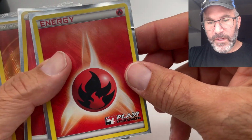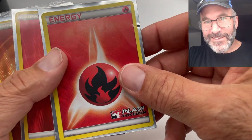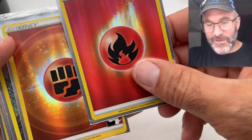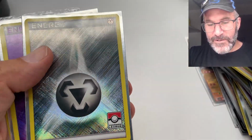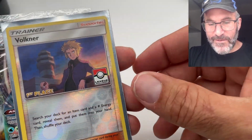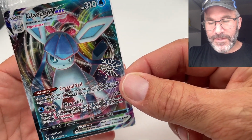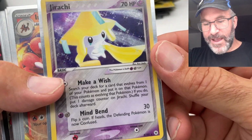So here's a Play Pokemon card. I'm looking at this particular card. It looks like it got, oh, that's just the sleeve. Luckily, fire energy, fighting energy, metal energy, psychic energy, darkness, and another first place Faulkner. So very neat cards. And look, this is the stamped Glaceon VMAX. So this collection is from a person who loved stamped cards, and that's why I thought I'd share it with you. They're neat little stamped promos. Jirachi, okay.